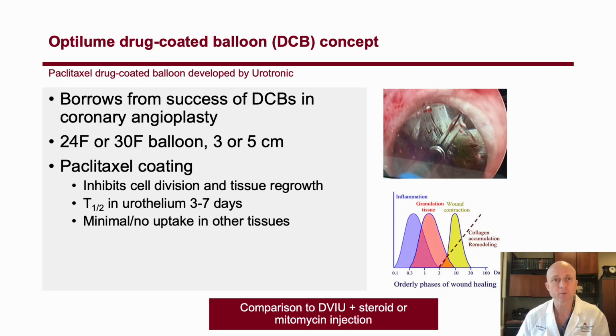So the Optilume drug-coated balloon is coated with paclitaxel. It borrows from the success of drug-coated balloons in angioplasty. It comes in a 24 French or 30 French balloon, 3 or 5 centimeters in length.